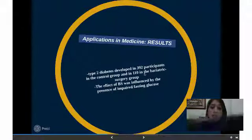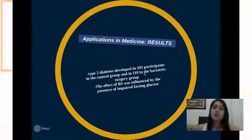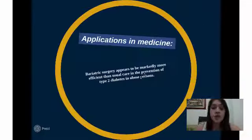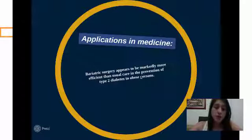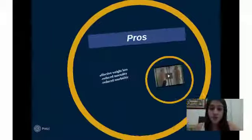So the effect of the bariatric surgery was influenced by the presence or the absence of an impaired fasting glucose. So they finally came to a conclusion, which was that bariatric surgery appears to be markedly more efficient than the usual care in the prevention of type 2 diabetes in obese persons.